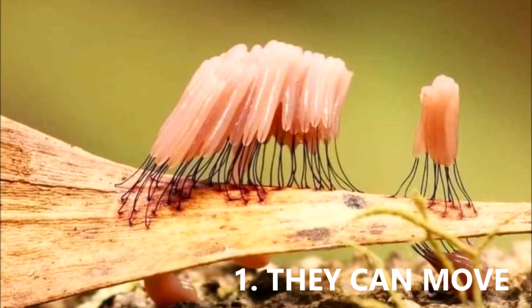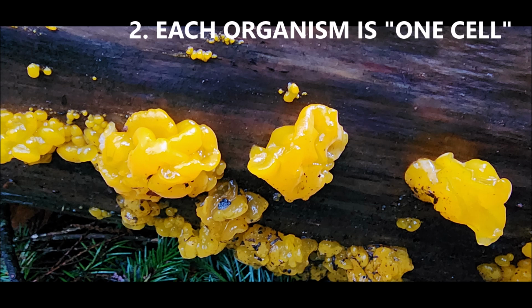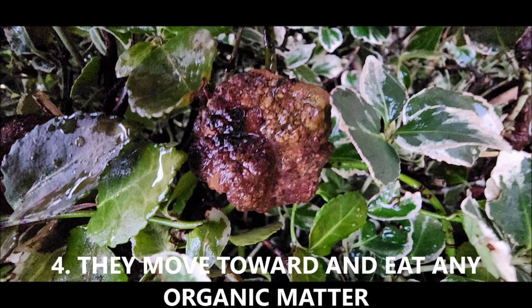So here are the characteristics of these six kingdoms. They can move, they're motile, they walk, they go towards food, they can walk in a maze and solve the maze. Each organism is one cell, so each of those blobs, even though some are small, some are large, is one cell growing. They're responsive to stimuli, so they go towards food, they go away from noxious stimuli. They move towards and eat any organic matter.